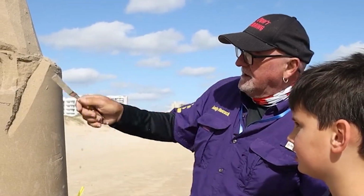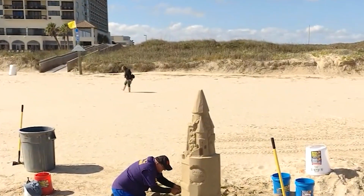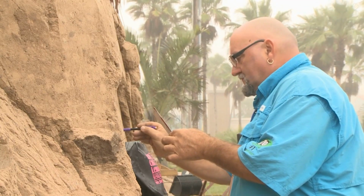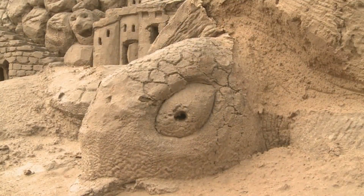But there is one sand sculpture in South Padre Island that remains memorable, and that's the work of Australian Andy Hancock. It is believed the sculpture is one of his best. The sculpture features an incredibly detailed castle, with each section of the castle representing a story that only Andy can tell.